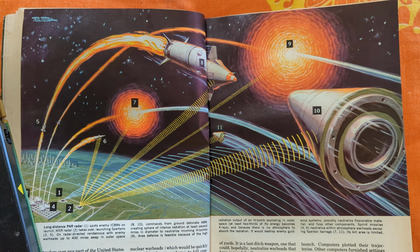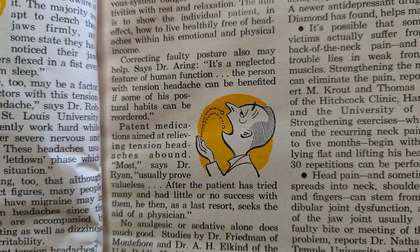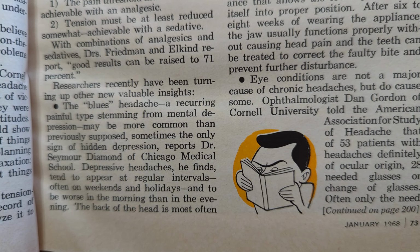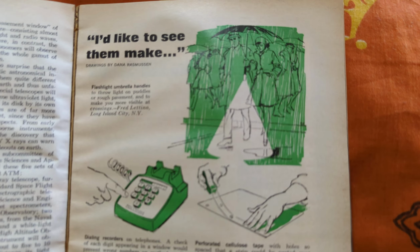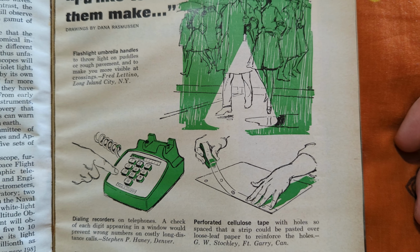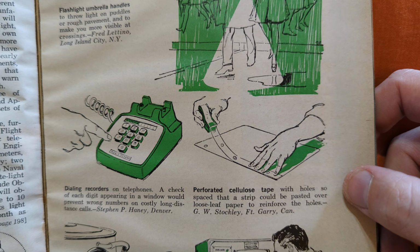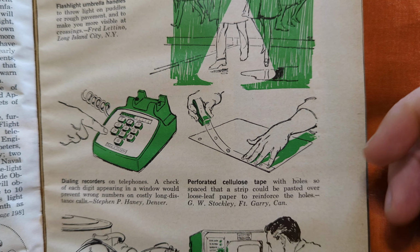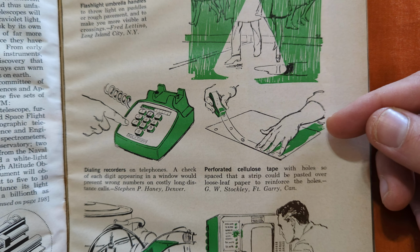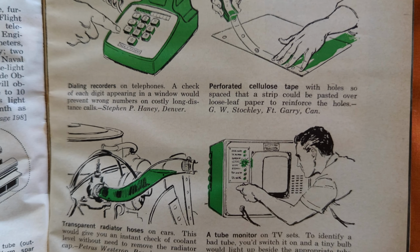Science and Mechanics works on your headache. Are you pissed off because you got a headache? You should stay in bed, avoid the world, take pills prescribed to you, and read a lot and leave everyone alone. I'd like to see them make this. Yes, definitely. The light on the ground, that'd be alright. Kids these days won't even know this problem at all. Dialing recorder. Yeah, we got that now.